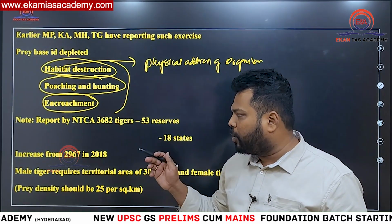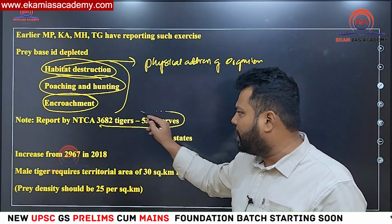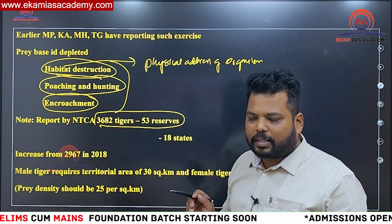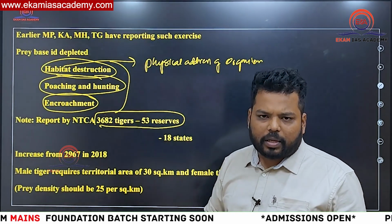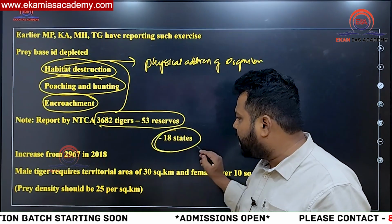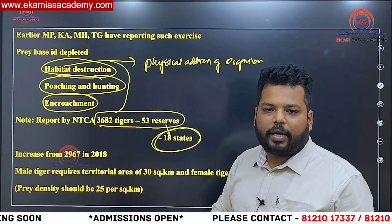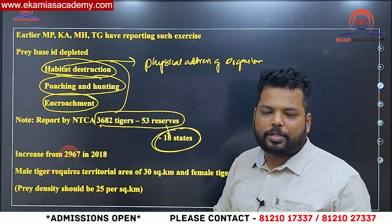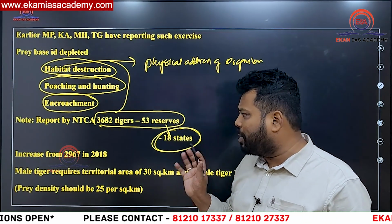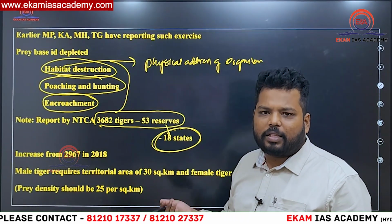So there has been a report given by NTCA in 2022. They have said that approximately in the 53 reserves, we had 3,682 tigers as such. Regarding the GPS monitoring and tracking system, they have said it has been distributed entirely over 18 states. The tigers in India are completely distributed in and around 18 states. Certain states like Madhya Pradesh, Karnataka, Rajasthan, Telangana have the maximum tiger population, and actually every 4 years we would have this kind of report.